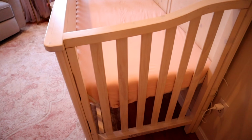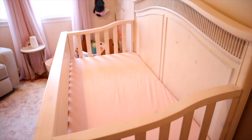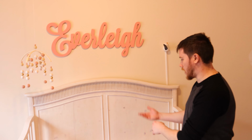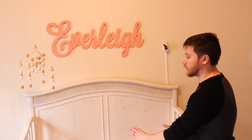Coming over now to the crib, we have a crib that actually matches the dresser over here from Babyletto. This is a convertible crib that transforms. There's different levels that you can put the mattress in, as well as converting this to a toddler bed and then eventually to a twin-size bed.